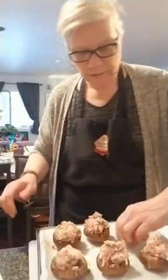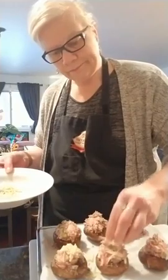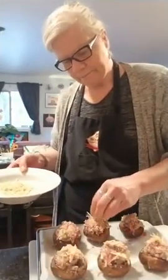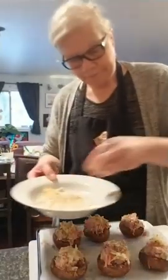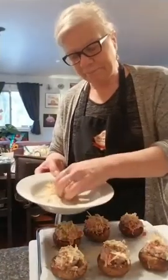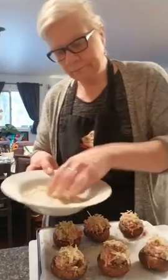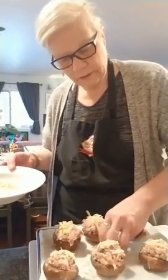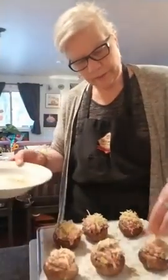Bring back my mushrooms. Oh my gosh, these look so good. And just a little titch on each one. And press it down a little bit to make sure it sticks on top. But the little bits that are falling off to the side, you can always eat those too. Okay, a little bit there. Pick up the little crumbs for this one over here. There we go.